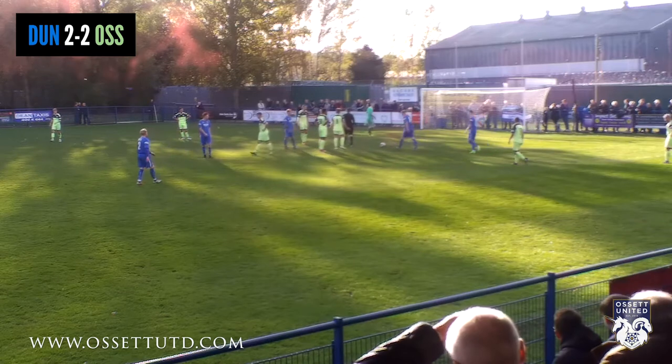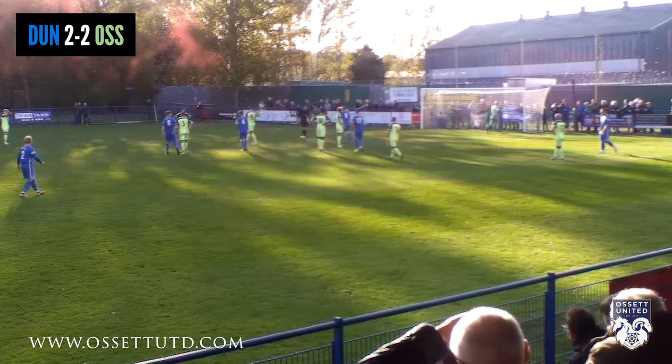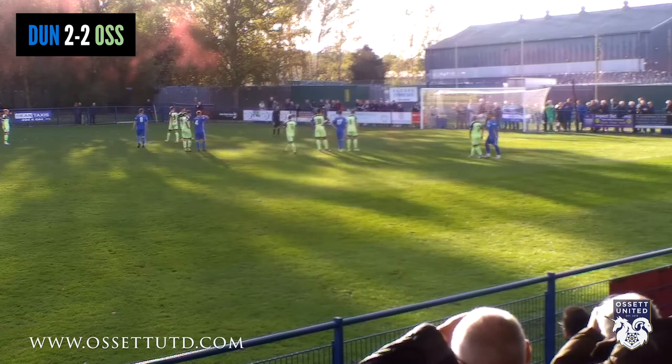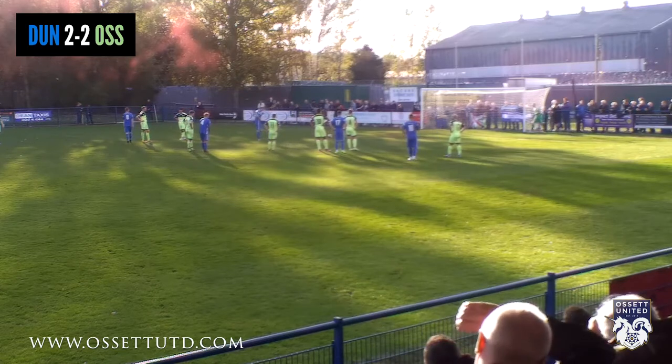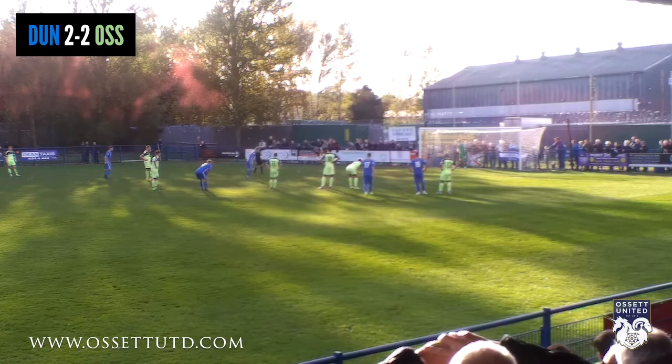Now, where Chantley's actually positioned, that looks to me like it was actually outside the area from where we sat here. It's difficult to see because we are staring into the sun, but the referee has had absolutely no hesitation whatsoever in pointing to the penalty spot, and unfortunately, it's a penalty to Dunston.